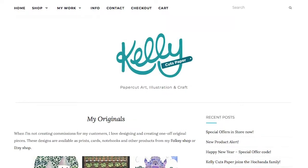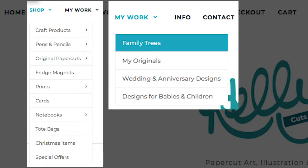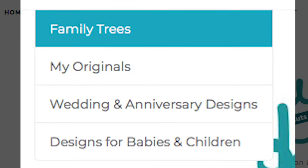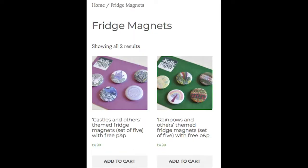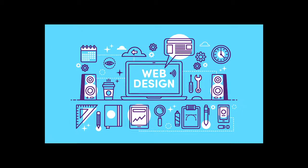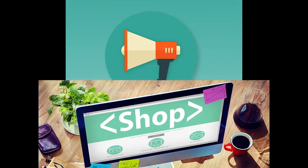Managing her website is pretty much the structure of her business. She has her website managed in an easy-to-find formula, categorizing her work from distinctive designs of what she creates, such as family trees, wedding and anniversary designs, designs for babies and children, and her original cards for other themed holidays. She sells items as well, such as pens and pencils, original paper cuts, fridge magnets, notebooks, prints, and tote bags. I find this interesting and is something I would take note of when creating my website, using it not only as a platform to promote yourself, but to use it as a shop as well.